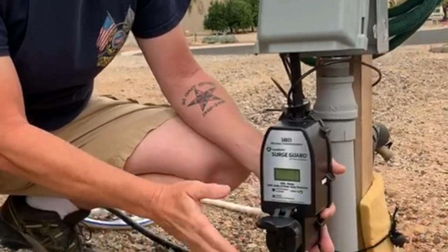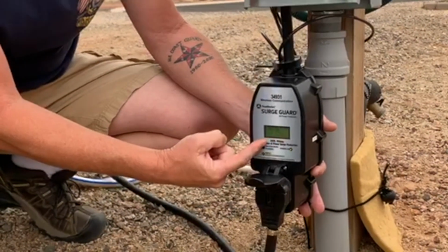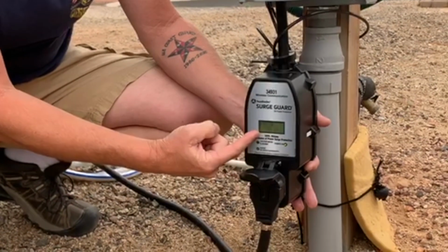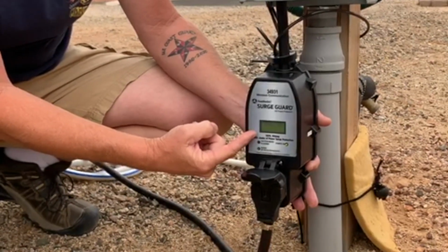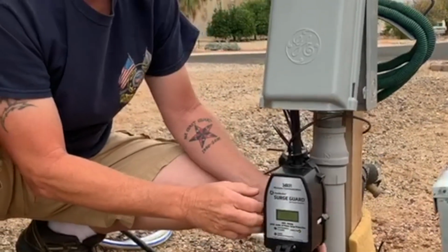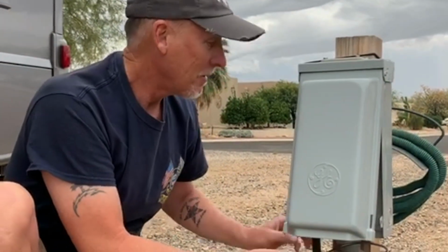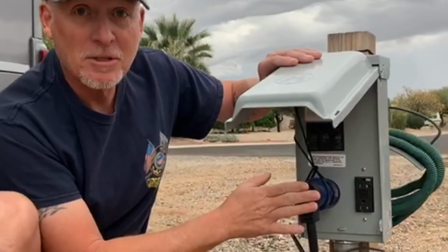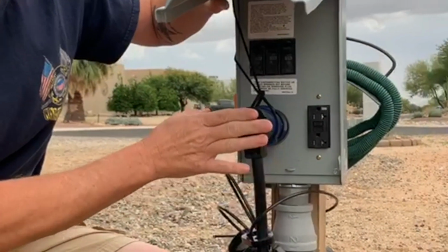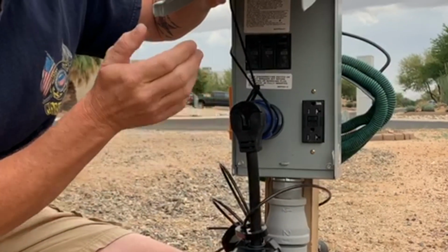Now we use a 30 amp model because we have a 30 amp RV, but it also comes in a 50 amp model. It's got a nice LED readout, tells you exactly what's going on with the electricity from the power pedestal. It's very convenient and very easy to use, really easy to hook up. We also have a locking system that comes with it, so we don't have to worry about theft or anything like that. Easy to attach, piece of cake. We've adapted this one down from the 30 amp to a 50 amp outlet. Very easy to use.